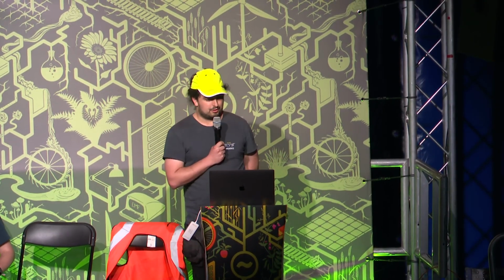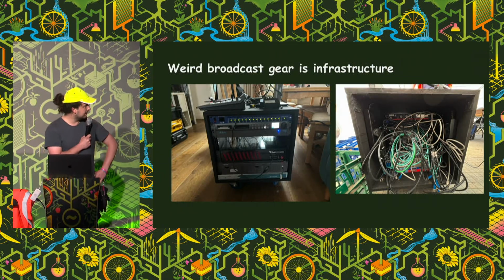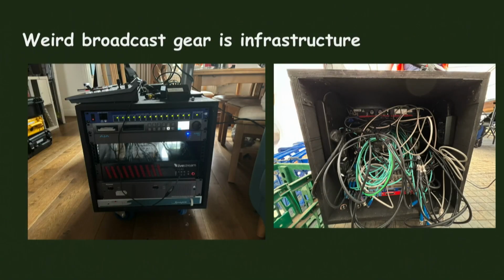We're broadcast gear as infrastructure. I call this the mullet. It's a business in the front, party in the back. Looks all very nice up there, and in the back's a total mess. We did some cable management, and then we wrecked it all because we had to reconfigure stuff. So top to bottom there, you've got a unreasonably fancy MDU, so power distribution box at the top.